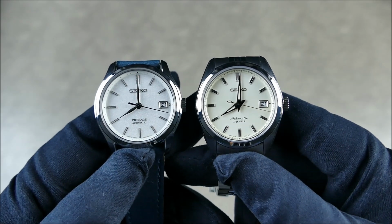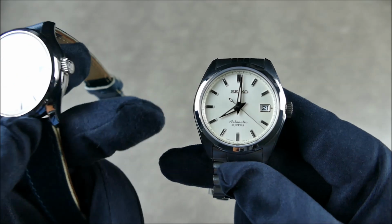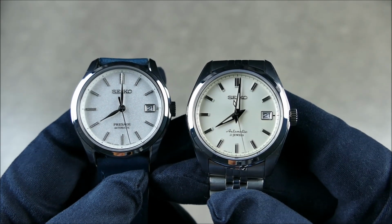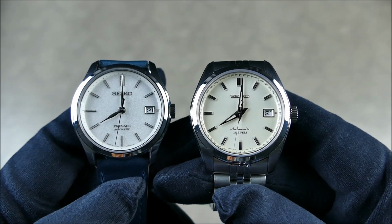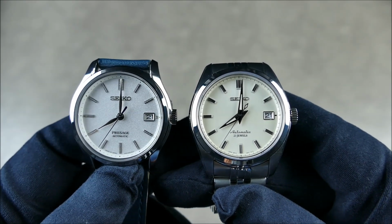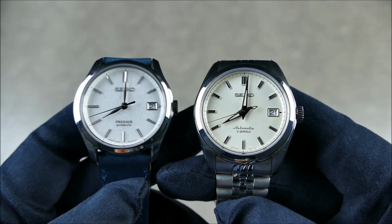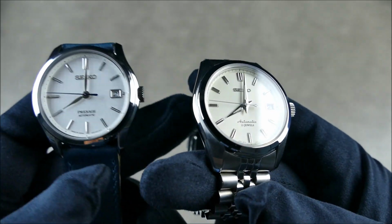comparisons to this old favorite here, the SARB035, except the cream dial. This is more of a pure white dial, almost a little bit silvery, right? Which I think makes it more versatile, of course, because not everything is going to have a cream tint to it, but white is something quite universal that is going to flow well and complement well. Cream isn't always going to complement every combination well, but maybe you don't really care too much about that.